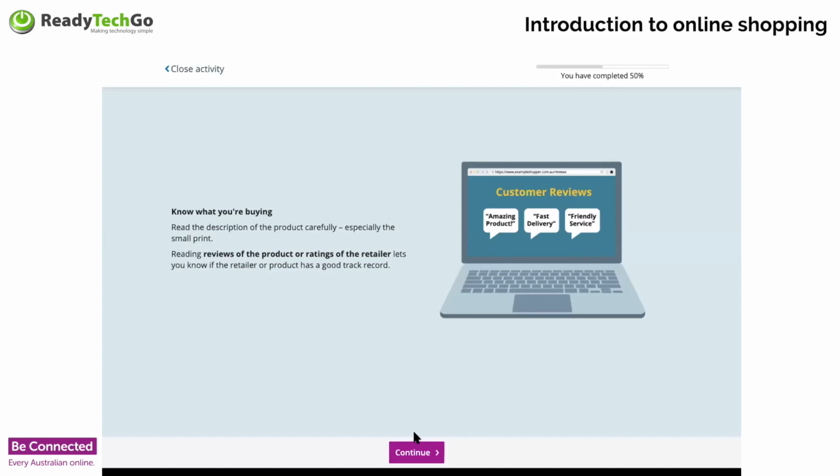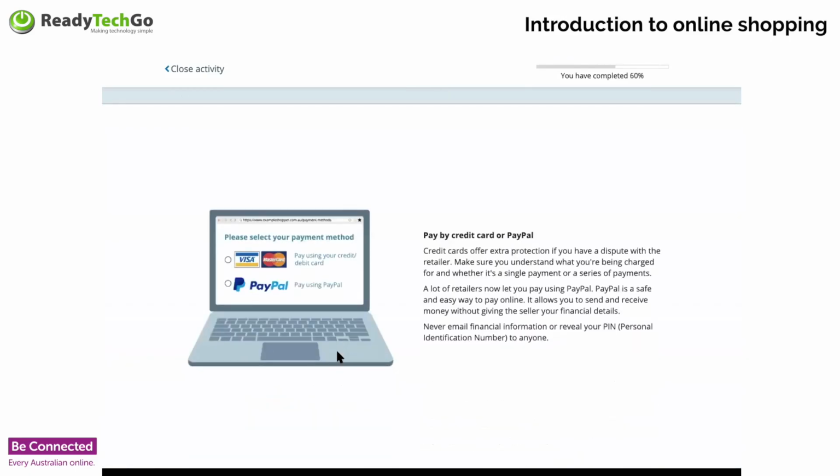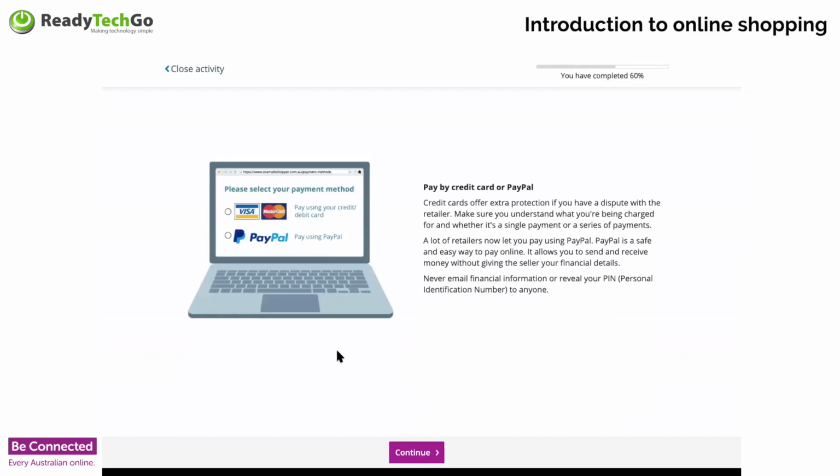So there's lots of places where you can get reviews as well. How are you paying? So credit card or PayPal, obviously. They're your best bets, although now you've got options such as Afterpay as well. There's some comparison sites too for you to think about. Shopbot.com.au is a comparison site. And there's lots of places you can find online reviews. You can review this store, things like that, good little Google searches.